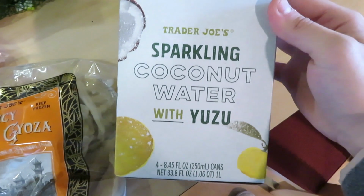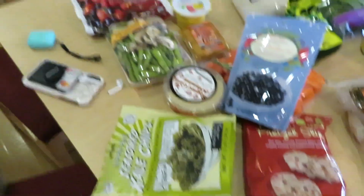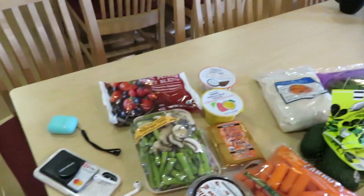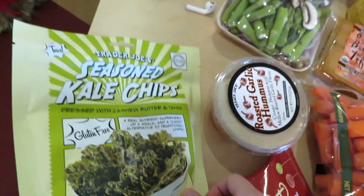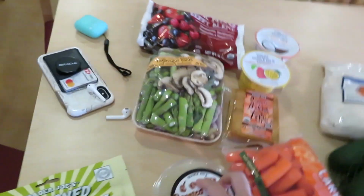And I got one of my favorite drinks from Trader Joe's. It's a sparkling coconut water with yuzu. It's so good, so I love that. And these are the snacks I got. I got the dark chocolate covered fruit pieces, some pretzels for Christmas, kale chips, and baby carrots with hummus.